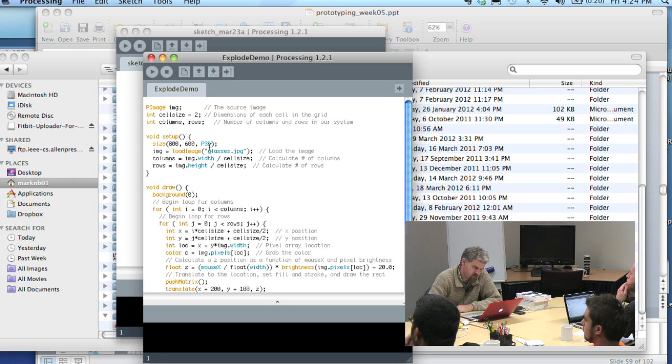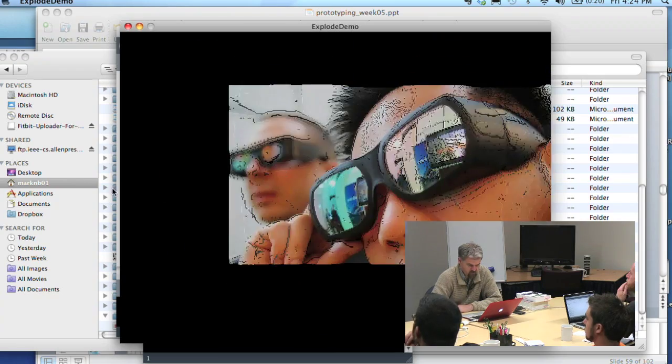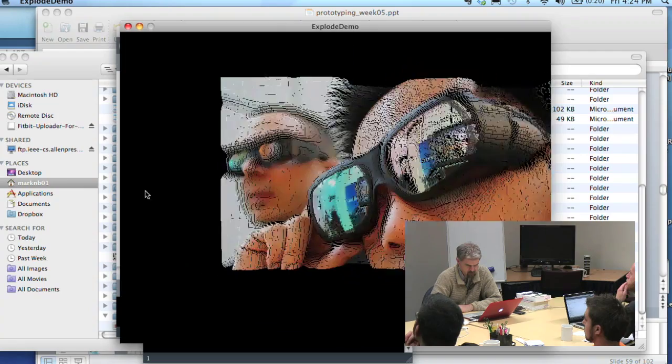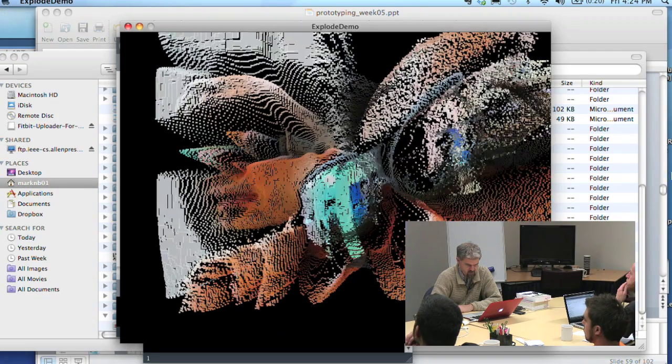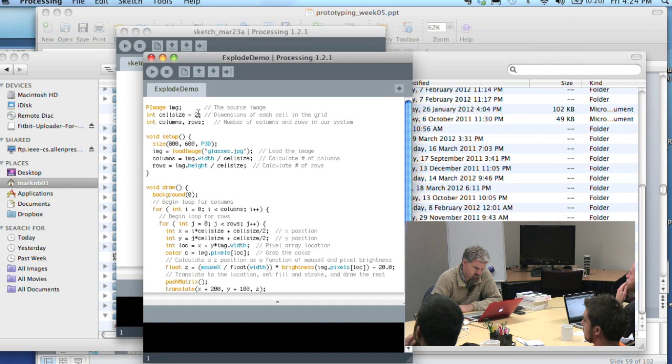And again, the key is that you can load the image in, and then you can get access to the pixels, and you can grab the color values of those pixels at each position of the image. So here it is, and then when I move the mouse over, it explodes the image out. And so each of the pixels are quite small, but I could change the cell size.